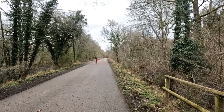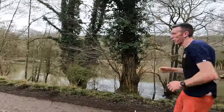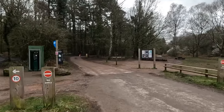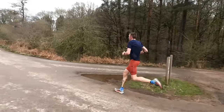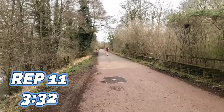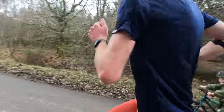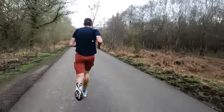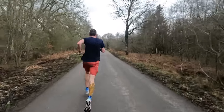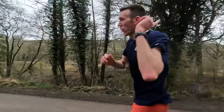Come on, Dad, keep going. You're so close. Oh, you're not really. Finishing five to go after this. Finish at the top up there.